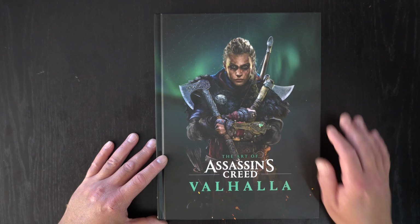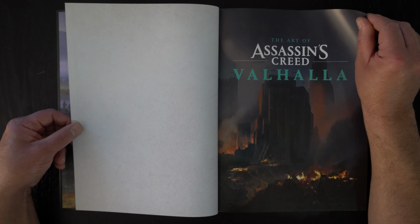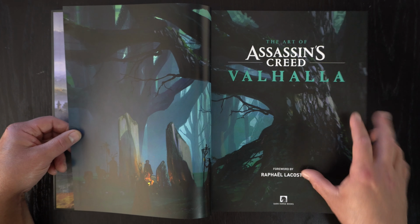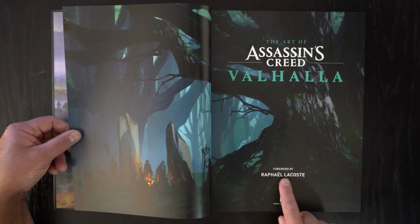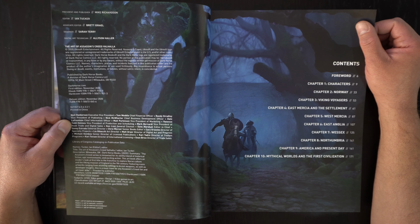The Art of Assassin's Creed Valhalla. Awesome Viking landscape. Nice little textured page there. I could almost take a screenshot or a picture of that and use this as the background. I might actually do that for one of my writing efforts for my books. Foreword by Raphael Lacoste. I know that guy. Not personally, but that name is very familiar. I think he's an art director for Ubisoft. Has been a part of many of my most iconic visual pursuits, I guess.